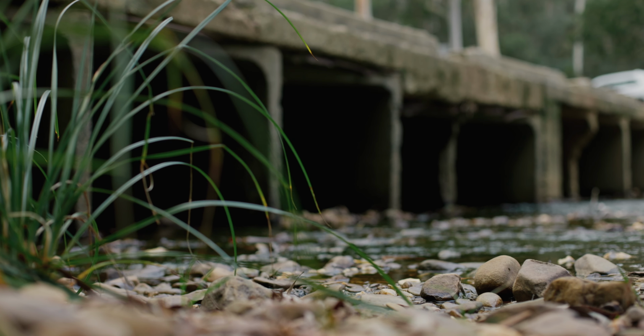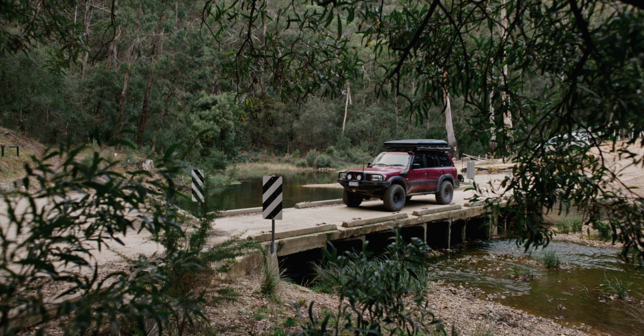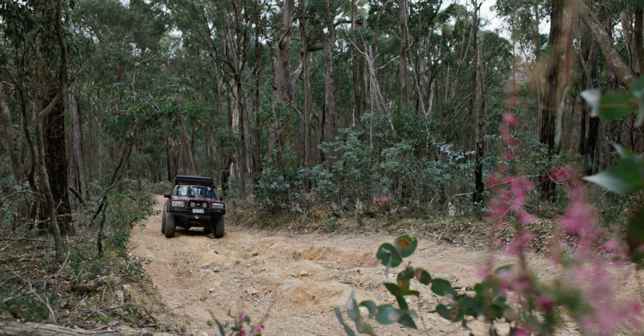We swung past O'Brien's Crossing en route. There is a hub here with a bunch of hikes that we're keen to check out in the future. From there, we continued on to find Digger's Track.